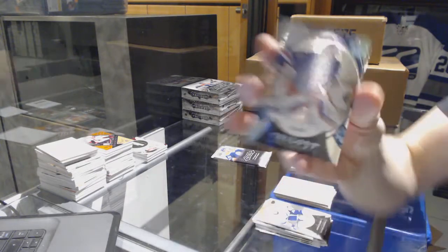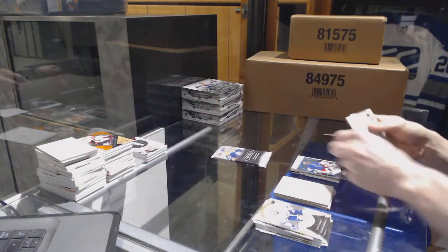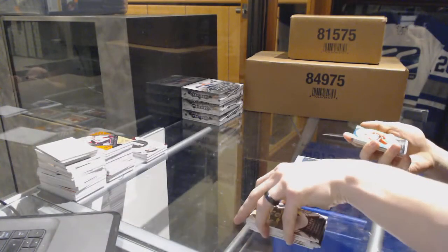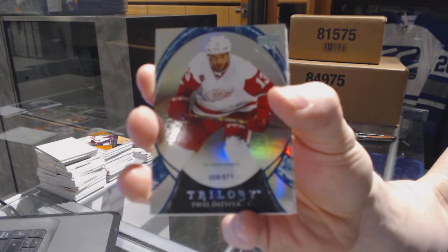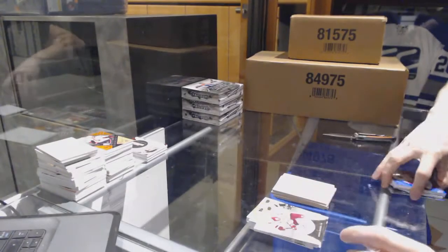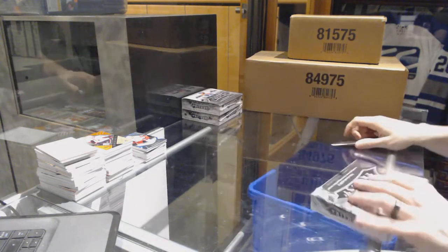We've got a rainbow blue number 339 for the New York Rangers, Henrik Lundqvist. And we've got a rainbow blue number 571 for the Detroit Red Wings, Pavel Datsyuk. Carolina puck fan on the Irbe. Thanks, buddy. Pavel Datsyuk at 571 for the Wings. So the Irbe Signature Pucks was for the Hurricanes. All right, box three.